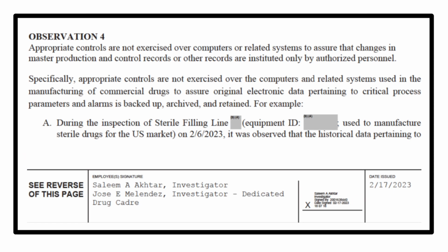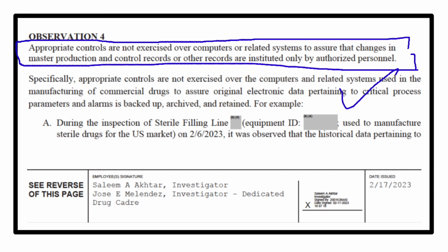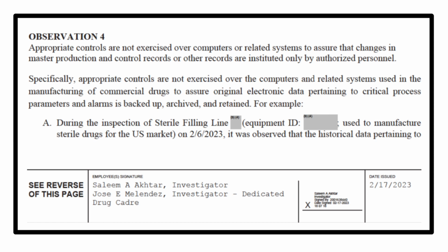Observation number 4, and the title of observation number 4 is: appropriate controls were not exercised over computers or related systems to assure that changes in the master production and control records or other records are instituted by authorized personnel. Under this observation, auditors found that for one of the sterile filling lines, historical data related to critical process parameters such as alarms were not available for verification.